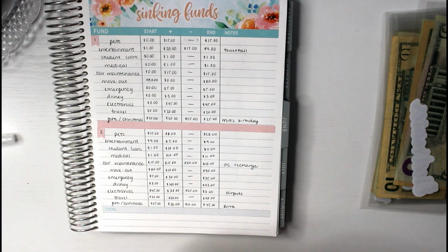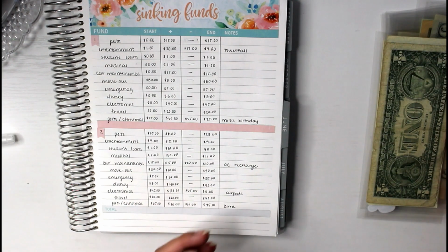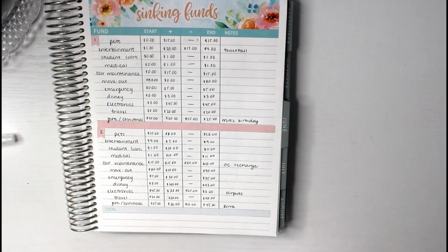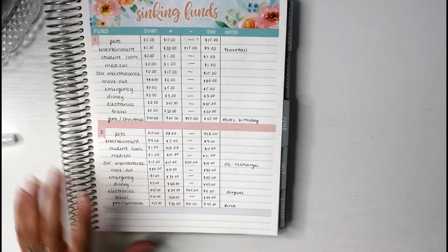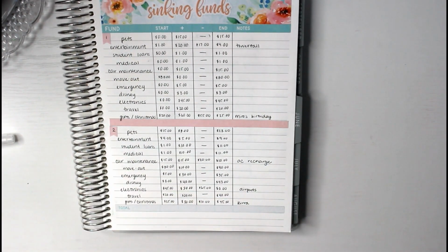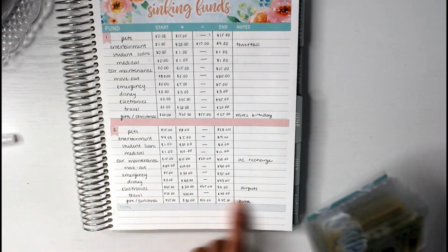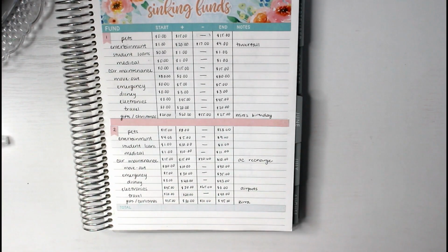That's exciting. But again, I'm going to separate these two, like gifts and Christmas, into their own, which I don't exactly know how I'm supposed to split up $45, but I think on my spreads, at least for June, since I already set it up, I have to keep gifts and Christmas in the same line. So I'll probably give them something that I can divide equally, and then when July comes around, they'll be completely separate.